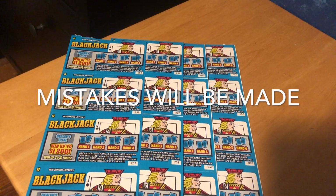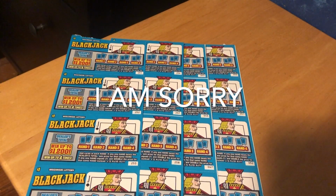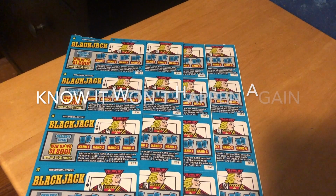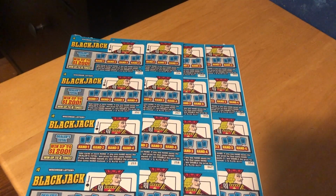Today I am here with our new Wisconsin $1 blackjack ticket. It seems that Wisconsin always has some type of blackjack ticket for a dollar out there. This one just came out recently and I am going to show them to you. It is a simple game of blackjack. You have to get a hand that beats the dealer's hand. But if you get a 21, this time you just double the prize, unlike our last ticket where you tripled the prize. So I am excited to go ahead and start scratching on this new $1 ticket.